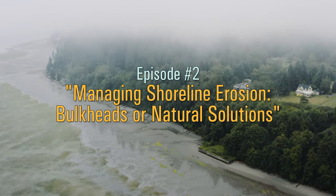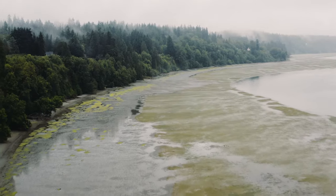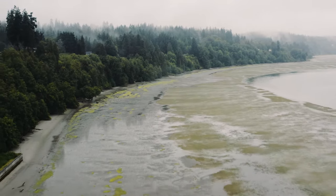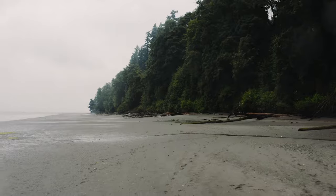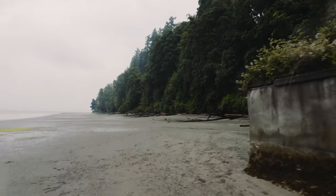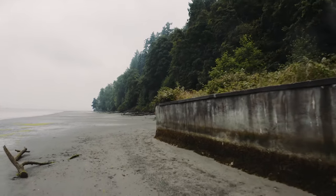Today we're on a sandy beach on Whidbey Island, not far from Langley. We're on a long stretch of shoreline marked by high coastal bluffs and a few large bulkheads. Puget Sound has more than 2,500 miles of shoreline, more than a quarter of which has been hardened in some way over the last century.